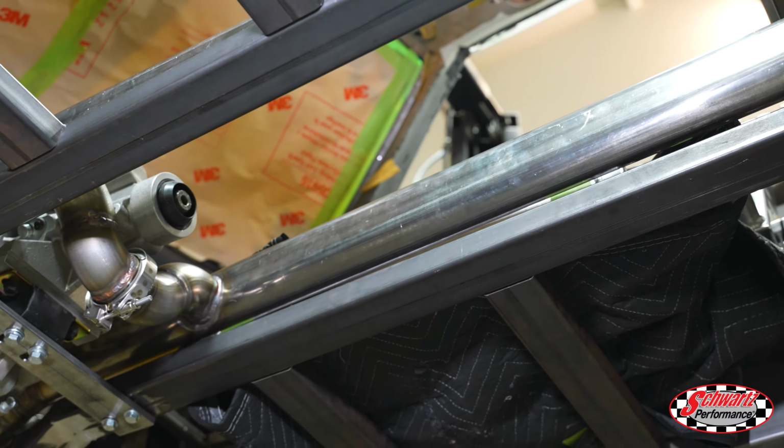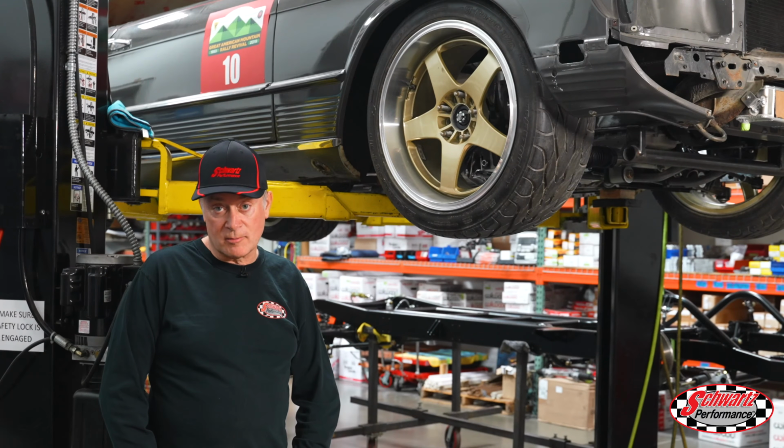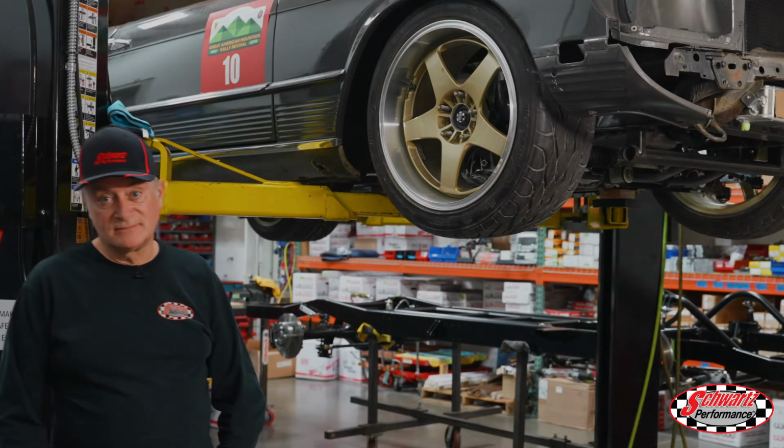We did have the blower completely CNC ported recently, and we're going to do a 103 throttle body and a couple other minor tweaks to make it run just like a stocker, but make a lot more power.